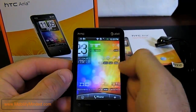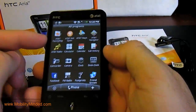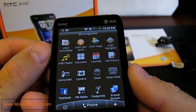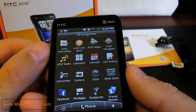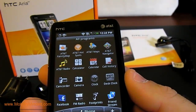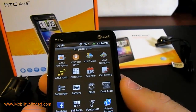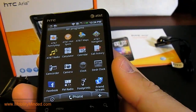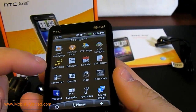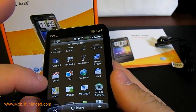So it's the same with all the Android devices. Let's take a look what they put on here. Here you go. AT&T Family Map, Hotspots, Maps, Navigator. All the AT&T programs, as you can see, since it starts with the letter A, are nicely located on the top. I wish there was a way you can organize your programs into your own sequence here, but that's unfortunately not possible. The standard Gmail, Mail.